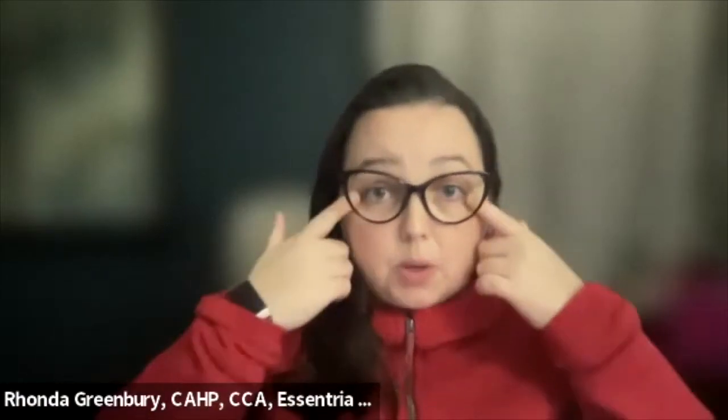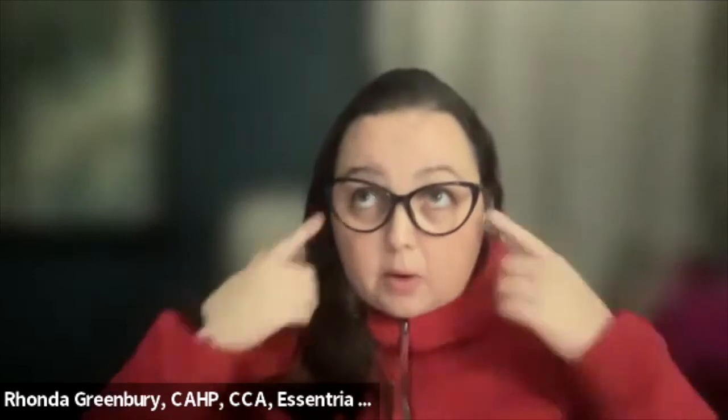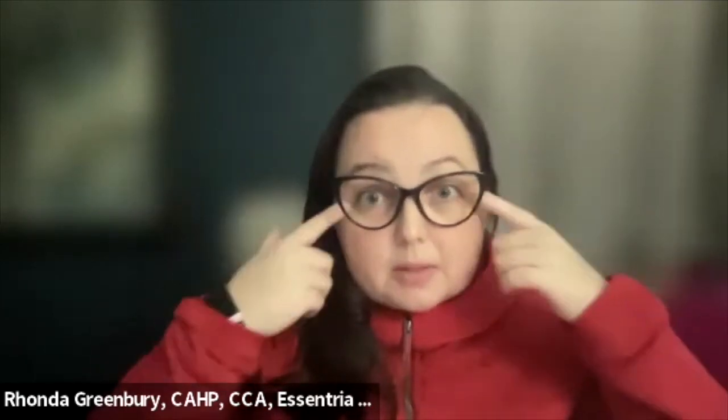Jojoba oil is ideal for aging skin. I mean, we're all getting older. I know I'm in my 40s. I'm getting those crow's feet next to my eyes. Not crow's eyes, crow's feet. You know, the little lines are your smile lines, because I'm old enough now that I have lines from that.